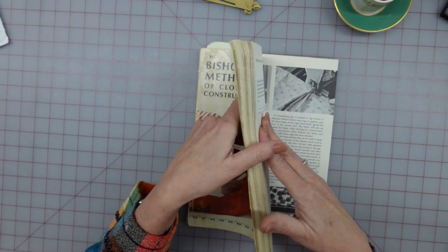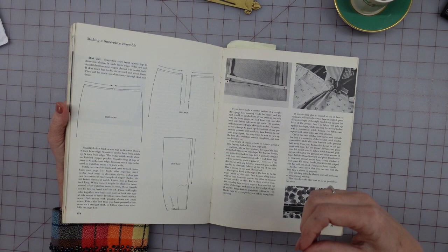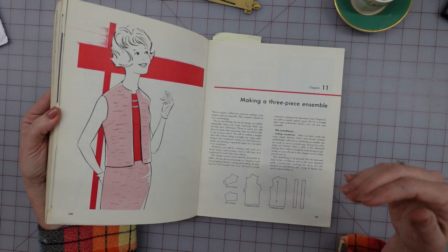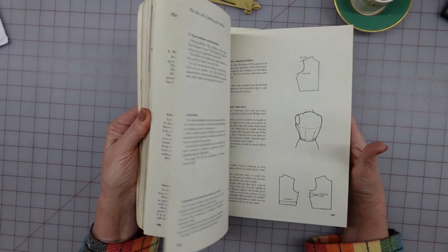But this book is good because they will go back and show you the old methods of reinforcing seams, of putting in zippers so that there's no puckers. I was able to master my lap zippers from this book. She also has a very big section on fitting. I think it is back here.